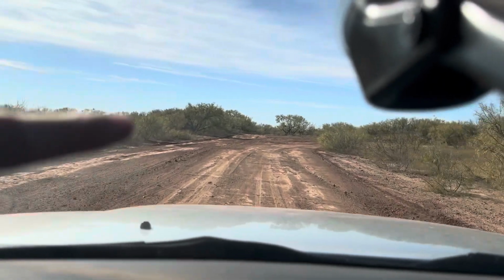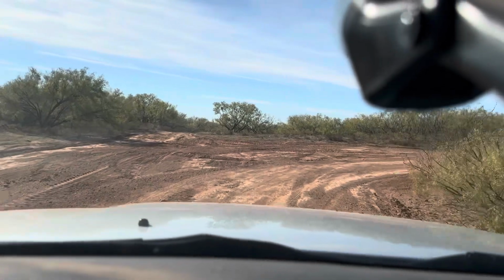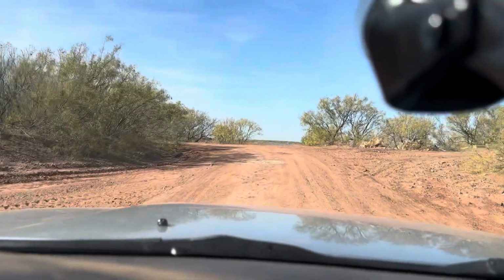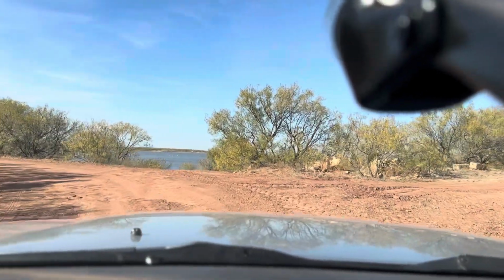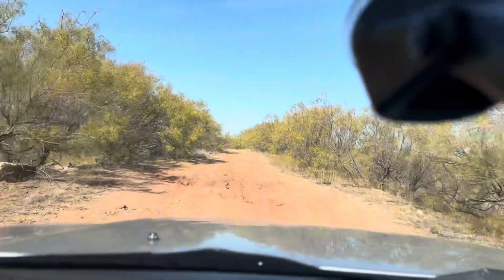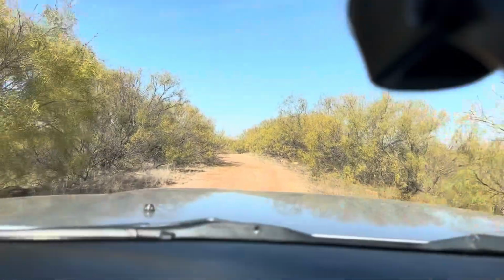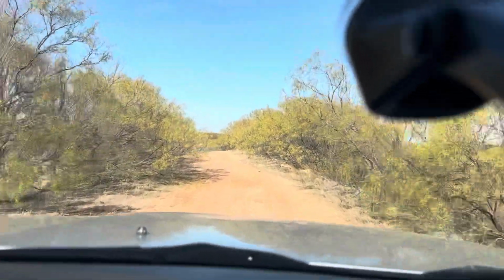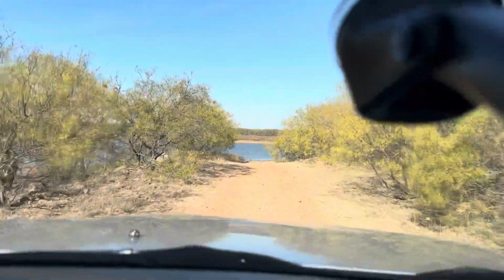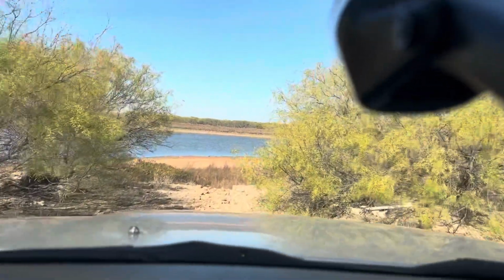And then if we went straight, that doesn't go nowhere. That goes on to more private property, and there's a gate there, so not much you can do about that. This down here doesn't go anywhere. It goes to basically a water runoff. But I'm gonna show y'all anyway, because at first I thought it was just like a big downhill, and when I got out, yeah, no.